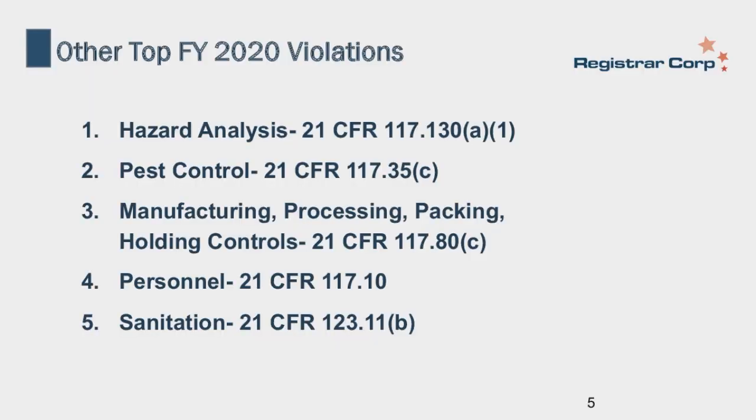In addition to FSVP violations, this slide shows the most common good manufacturing practices and preventive controls violations, along with their CFR, which stands for Code of Federal Regulations, reference. Hazard analysis. This violation pertains to preventive controls, the requirement to have a food safety plan. The second one, pest control, which is obvious. You don't want pests in your facility.